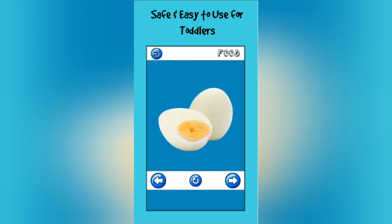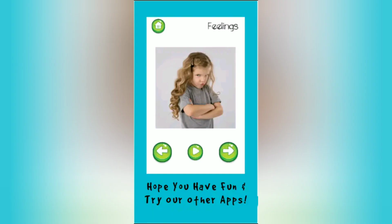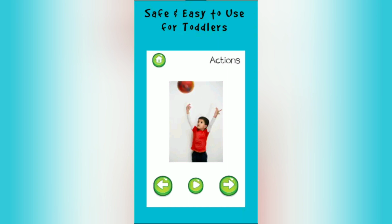So I would start this about 12 months old, and then you can start using their different sets of flashcards all the way through. But they've got feelings, foods, and I love the feelings because it can really help, especially with your little ones pulling on mommy's hair. This can be helpful now to understand feelings and even some actions. So definitely download this one.